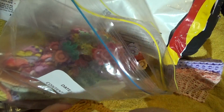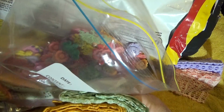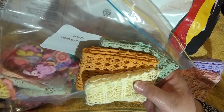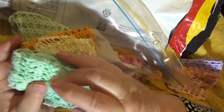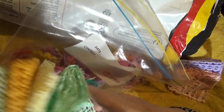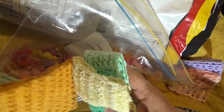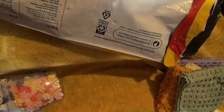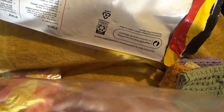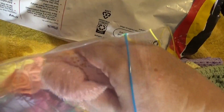I know I have lots of lace, but not like this. This is just awesome. I've got whites and creams and things like that, but nothing like these. These are beautiful. Oh, thank you. She's used these and put all these nice colours to them. Made me the biggest bag of beautiful laces I've got now.